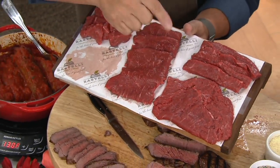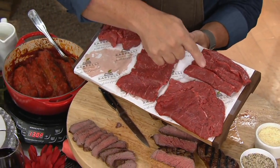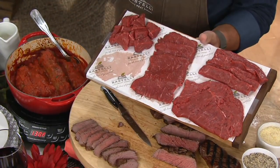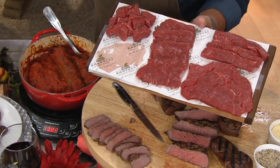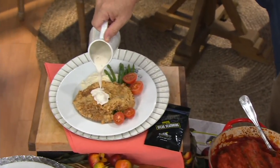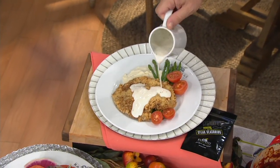And my favorite, I've pounded one piece out, and we can make 2 things out of that. This is a chicken fried steak. Look at how beautiful that white pan gravy is, right? You got a little southern on us, didn't you?